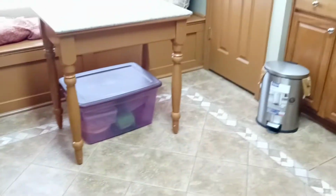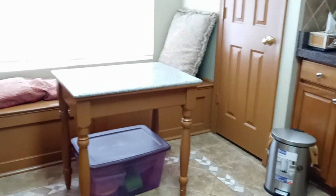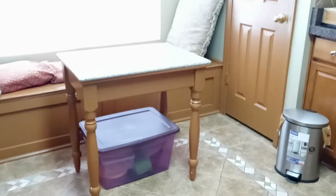And this is my dance studio too. This is where I dance. While I'm painting, while I'm cooking, I'm dancing. And this is where I keep my sewing machine and I stitch too. And anything. This kitchen is my heaven.